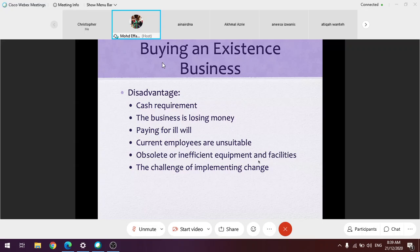Yes, and the last one, like I said, is that it is challenging for the new management to implement changes to the incumbent, to the current workers in the current environment, to some extent. But in summary, buying a business is much easier, but it will cost you a lot of money. You just simply continue with the current operation and everything.